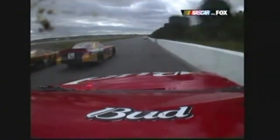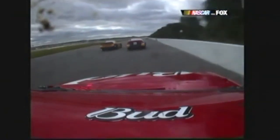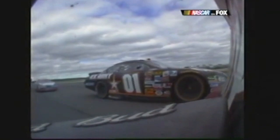Inside. Clear low, clear low. Inside. Hold over. Still inside. Clear, clear. Get over some, turn me sideways down there.